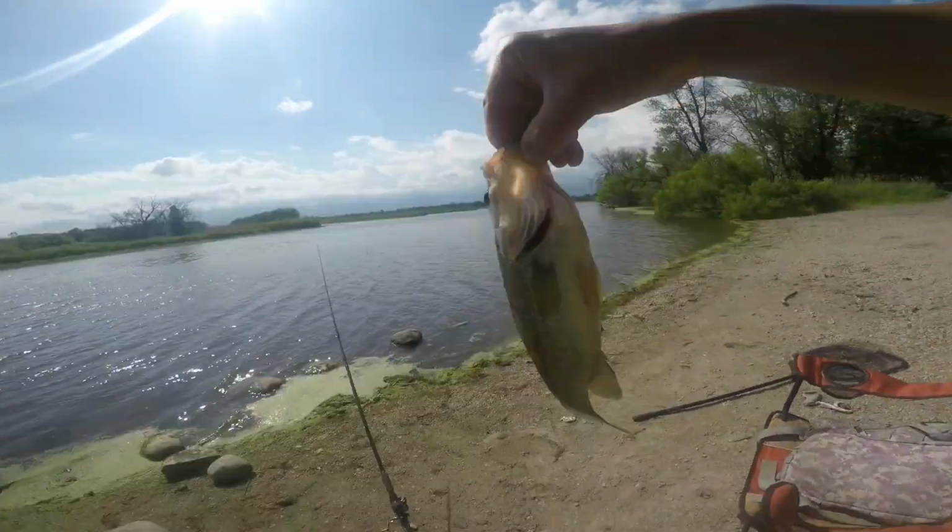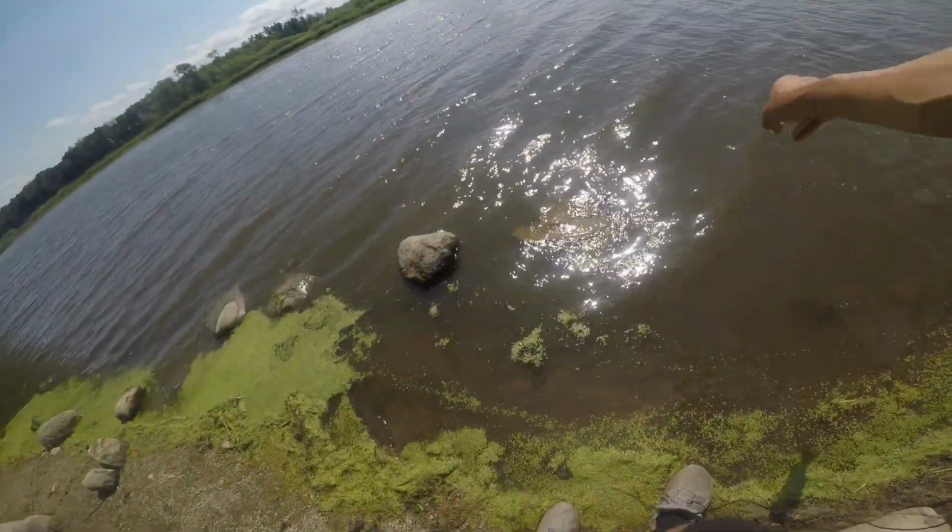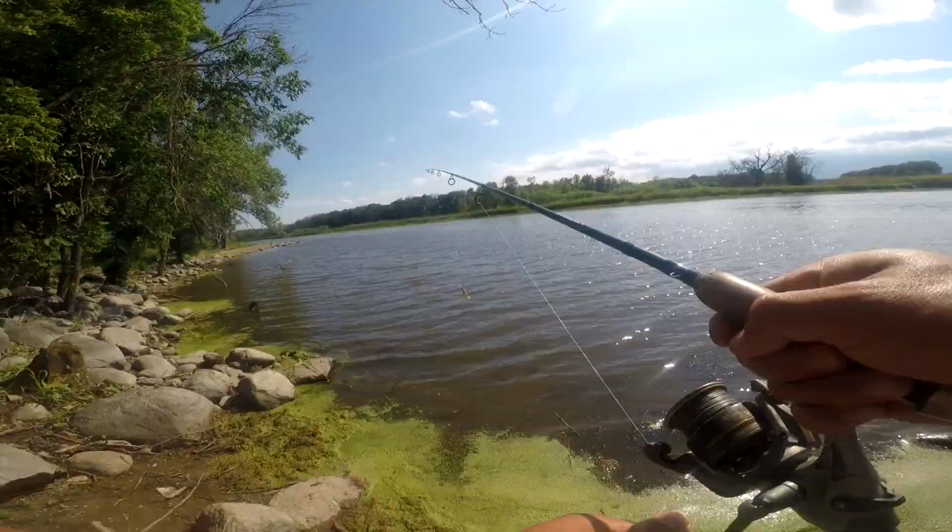All right, largemouth, time to go back in the water. You were a good fish. Thanks for playing, see ya. And right off. It's a nice fish.